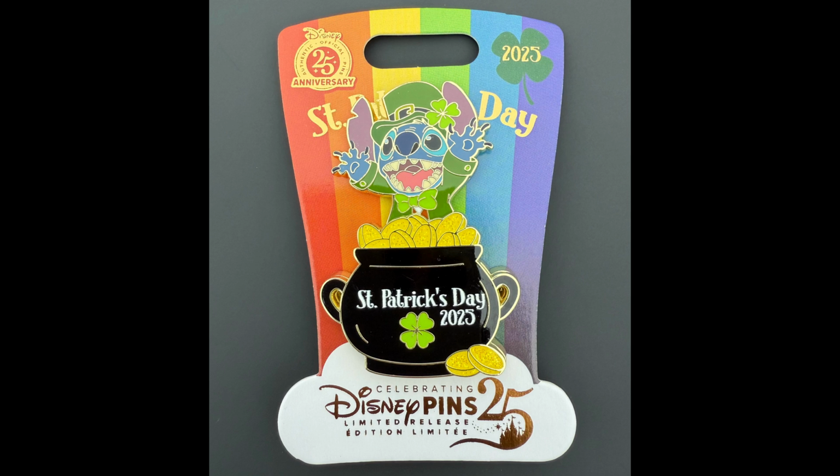And then lastly was the shared pin release on both coasts, which features Stitch for St. Patrick's Day 2025. It has a slider element on it with glitter embellishments. He's popping out of the pot of gold in his St. Patrick's Day outfit. Limited release, and the price is $19.99. Those 3 I just mentioned released on Tuesday, February 25th.